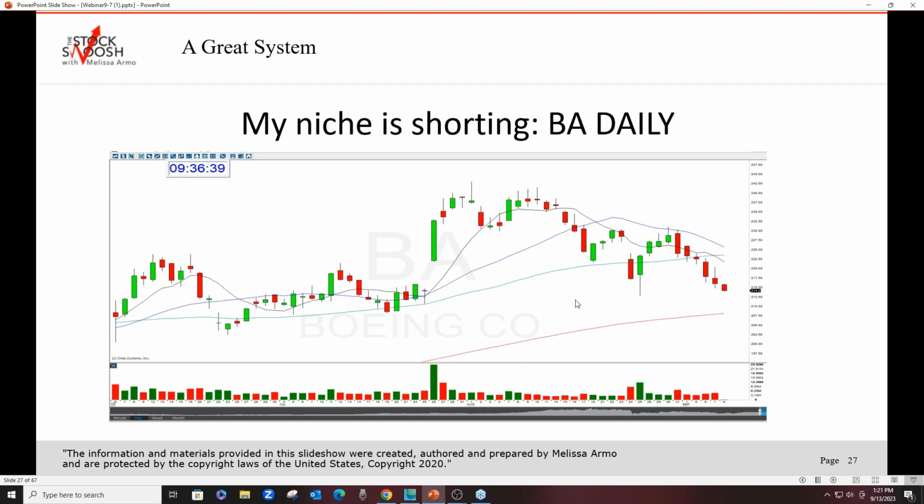We did BA a couple of times, but here was a BA. This closed here, gap down, fell. So you see the BA here was a gap down. Okay, you could have shorted this. You could have done a put. Actually followed through here the second day. You also could have shorted BA here.